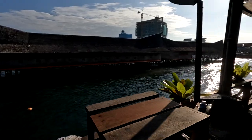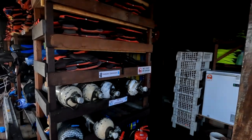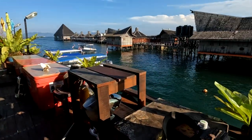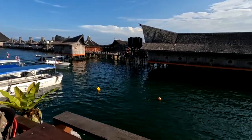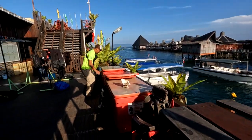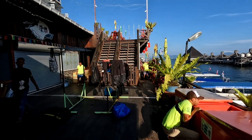This is the view from their porch. Pretty cool. All the tanks, oxygen. This is the back area where you can get fitted for your equipment. This is where all the boats come out and take you to the islands. And they have a cool patio up there you can hang out at.